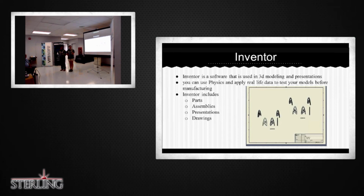If you don't know anything about Inventor, it's used for 3D modeling and presentations. What's really cool about it is you can use physics and real-life data to test your model before production. If something's too fragile, or there's too much stress on a piece, it'll tell you. So before you manufacture, you don't run into those kinds of problems. Inventor includes parts, assemblies, presentations, and drawings. This is one of my drawings. It's really cool because you can do different angles and see the whole piece.